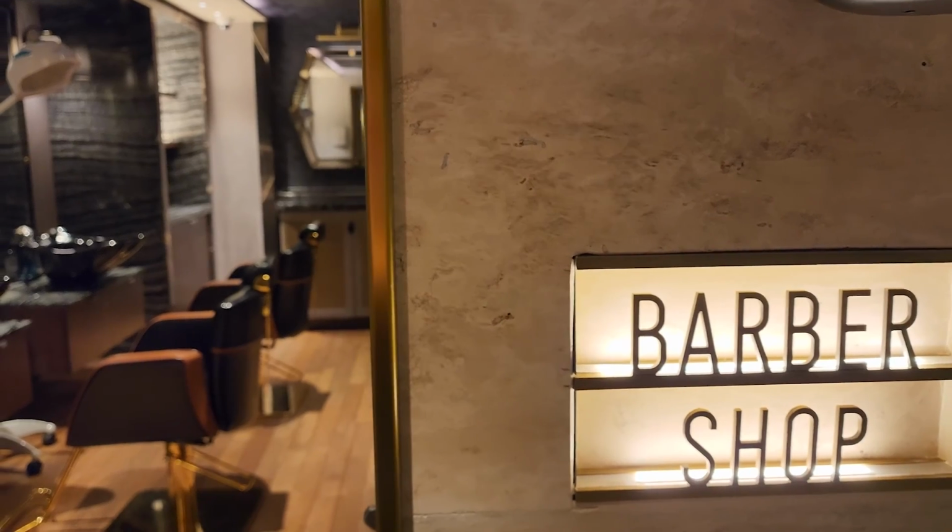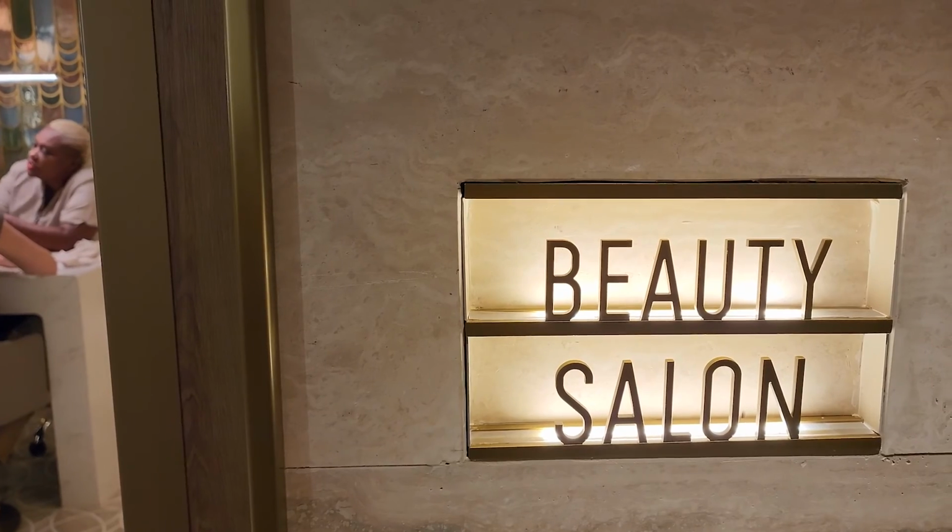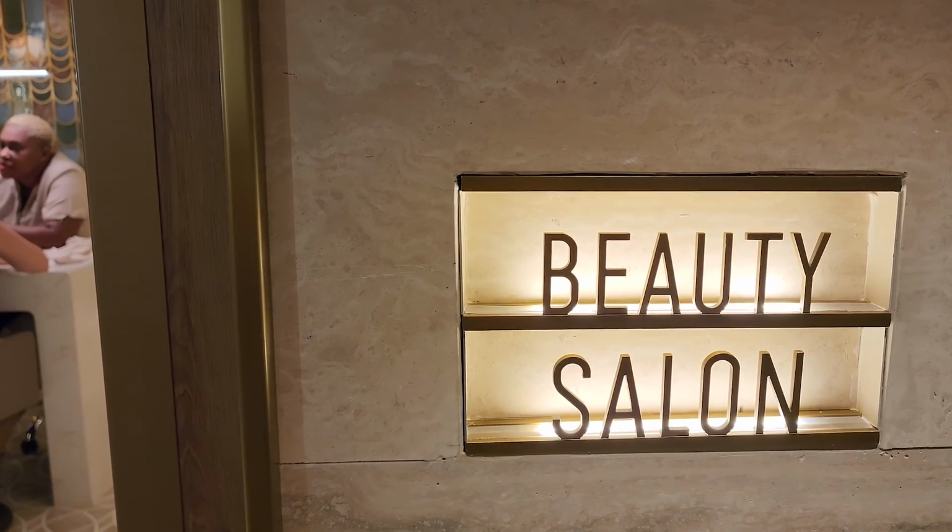There is a barber shop, something that I see on a lot of ships now. Used to be just the salon, now there's a barber shop on one side, beauty salon on the other side.